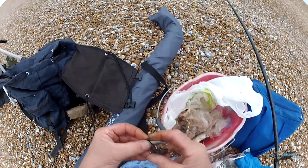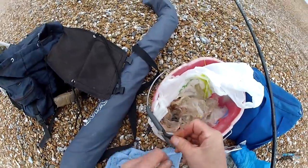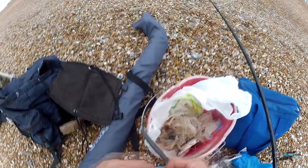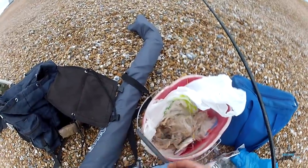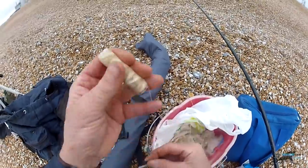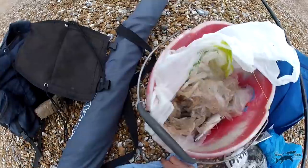And I rolled it right back. I do this with ragworm as well. You don't have to have it just with lugworm. It can be ragworm. I've done very well with it. It just helps hold it all out straight rather than have it go around the bend of the hook in some sort of gobby mess. Nothing worse than that. There we go. That one's ready to whiz out there as well.